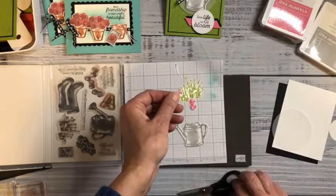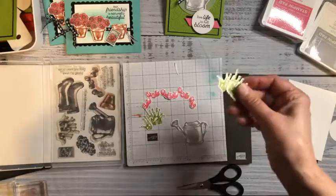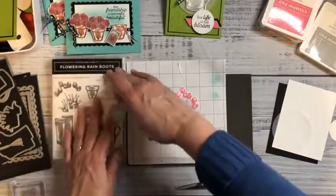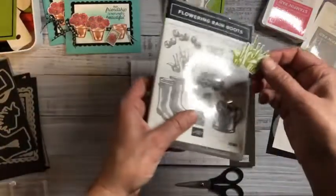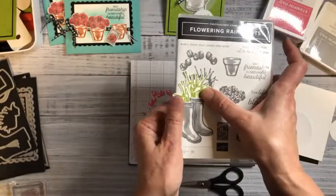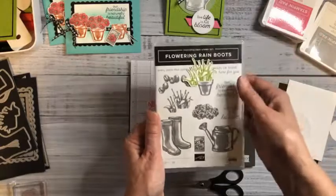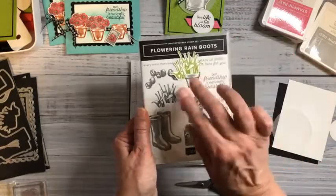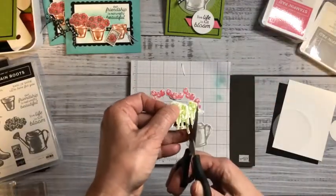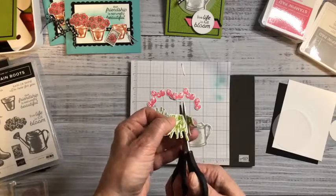Now, I am going to cut apart. So, let's see. This is actually set up so that you can, let me close this, so that you can put these in the rain boots so that they're coming up out of the rain boots like this. Or you can stagger 2 pots and have them coming up out of the pots like that, and the other pot would be sitting over here. So that's why these are offset like that. I'm using that to create a fuller bouquet. So I'm actually going to just fussy cut that one little edge like that.